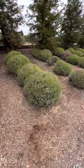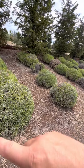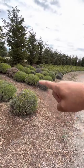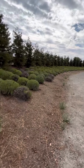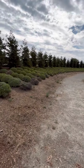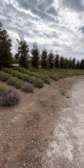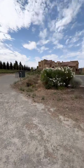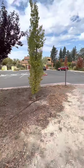This is a beautiful lavender. They actually harvest this lavender, so all of this has been trimmed back. This is just lavender all the way around here. It's a really cool property, because it's a working farm, as well as a hotel and resort. They've got a couple of restaurants here. It's called Vintners Inn in Sonoma County, and it's a beautiful property.